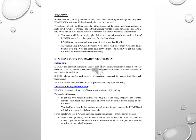Important safety information. Epogen may cause serious side effects that can lead to death, including, for people with cancer, in patients with breast, non-small cell lung, head and neck, lymphoid, and cervical cancers, your tumor may grow faster and you may die sooner if you choose to take Epogen. Your healthcare provider has received special training in order to prescribe Epogen and will talk with you in detail about these risks. For all people who take Epogen, including people with cancer or chronic kidney disease, serious heart problems, such as heart attack or heart failure, and stroke, you may die sooner if you're treated with Epogen to increase red blood cells, RBCs, to near the same level found in healthy people.